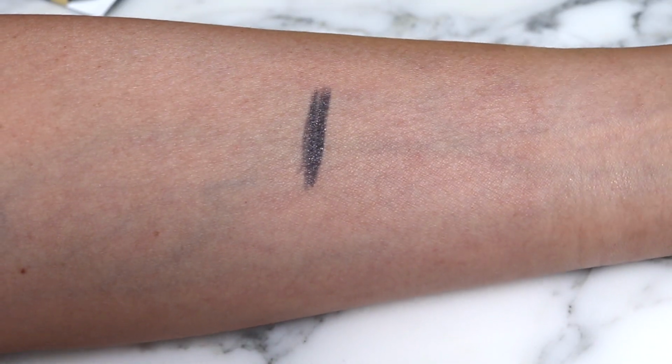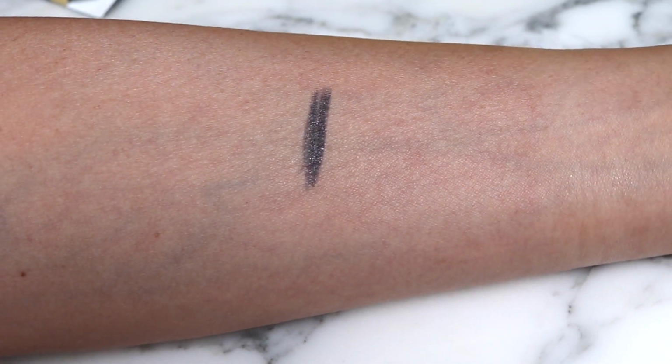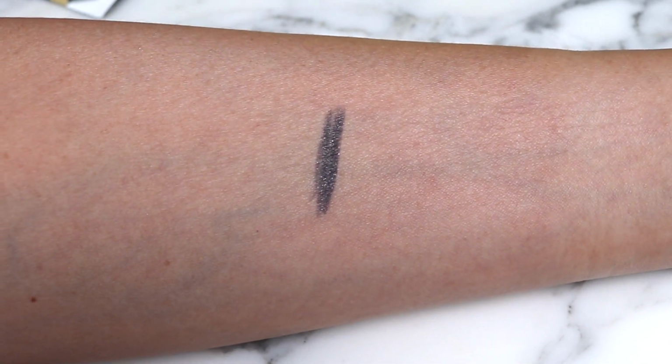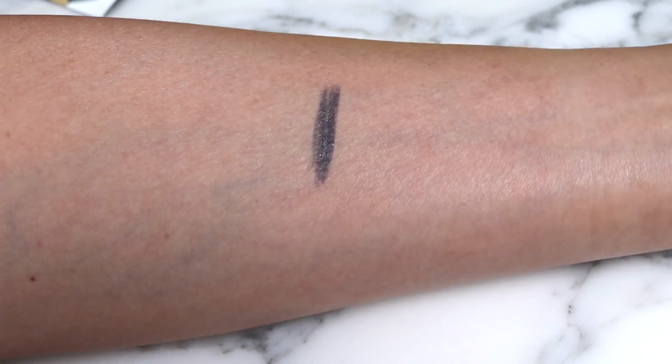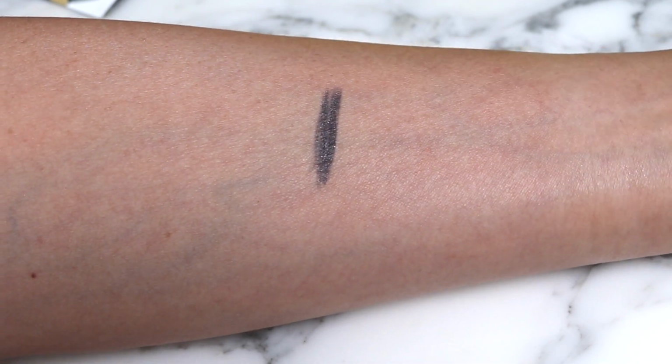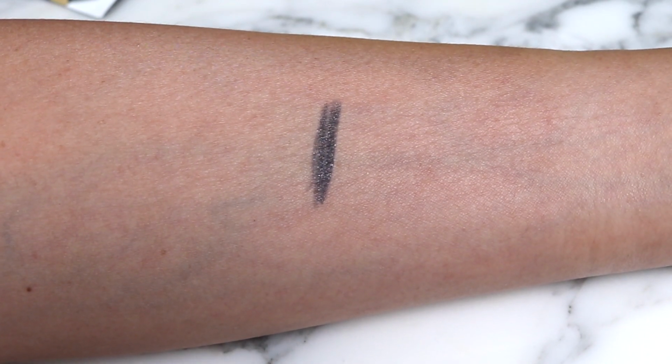That's a great shade. It's like a cool blue. It's got a little bit of gray in it. Some very fine intermittent shimmer, it appears from here. We'll see when I try it on. But I do see some reflective particles in there. Very faint though. It applied really smoothly.